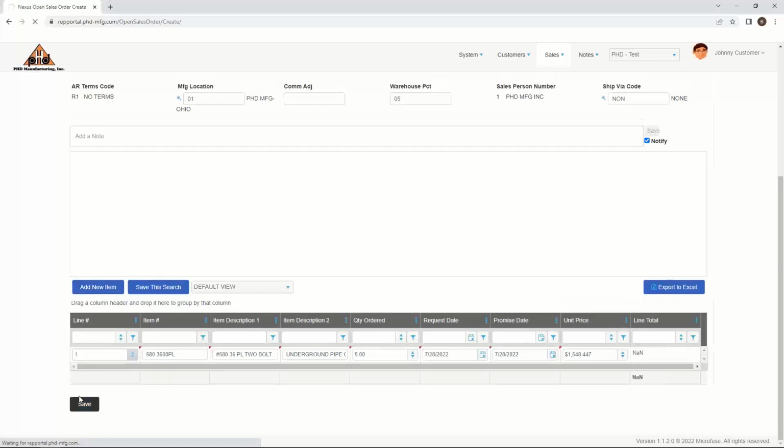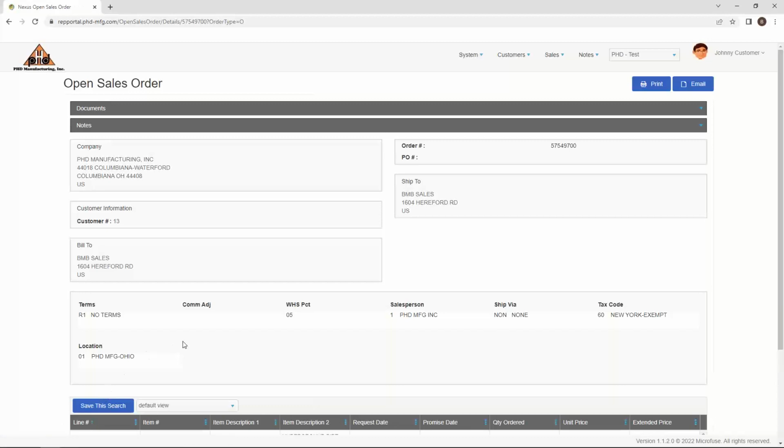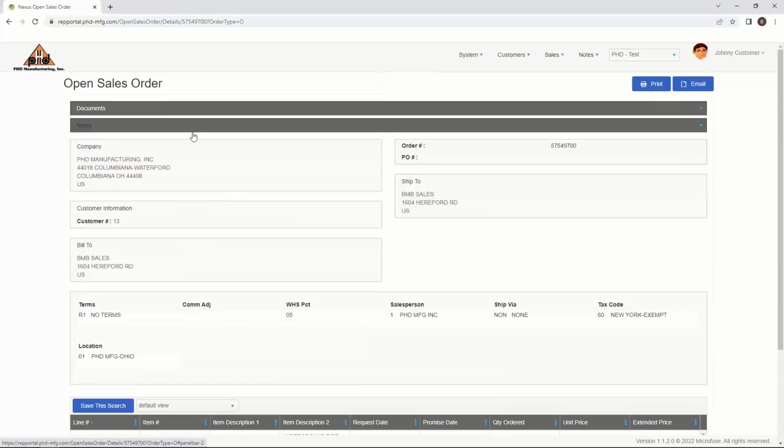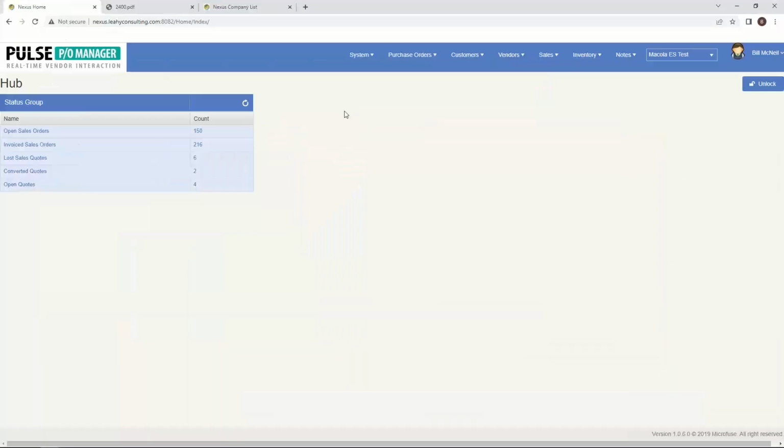And in this case, if everything goes through okay, it would allow me to then save that as an order into the system. Again, I could print, I could email, but everything is going to be on here along with the history and the documents and the notes that I would like to attach to it. Okay. Let's go back out to this home page here. I would be able to then say, let me take a look at any of my open sales orders that I might have within the system.